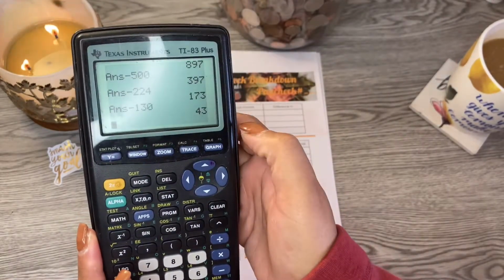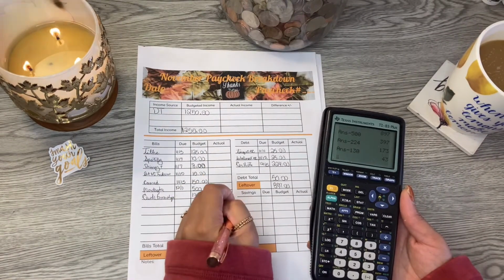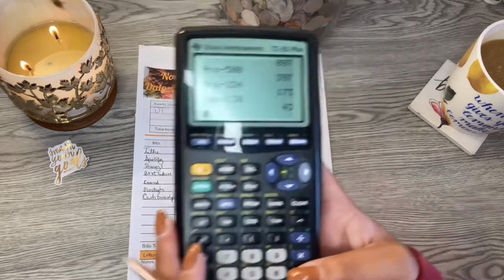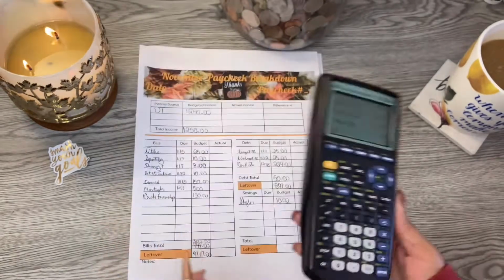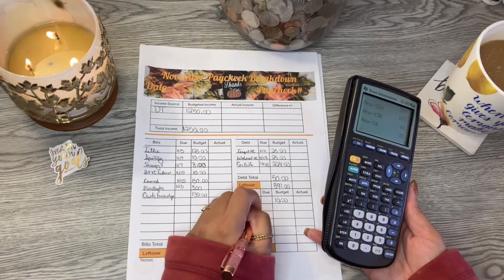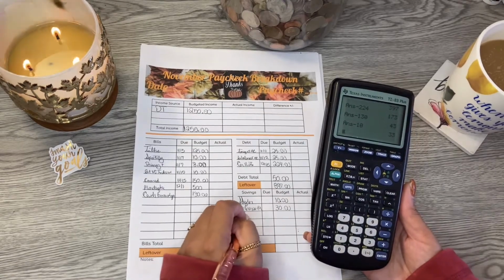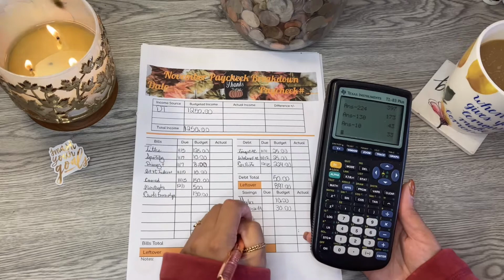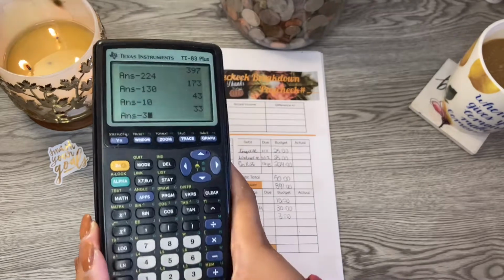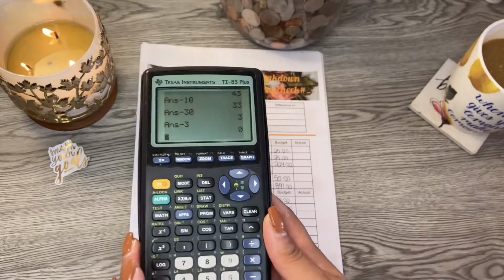So that leaves us with $43. So then I'm going to do Skylar's savings. I'm going to give her $10. And then I also have my 3 to 6 months, and I'm going to put 30. And then I'm going to leave a buffer. I'm going to leave $3 in my buffer account. So we already subtracted the 10. We're going to subtract the 30 for the 3 to 6 months, and then the $3 for the buffer. So that zeroes out my budget.